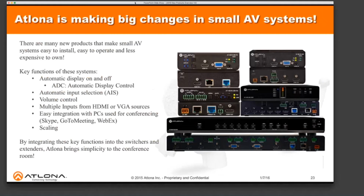The next point there, automatic input selection. This is auto switching, now being called automatic input selection, or AIS, also now reflected in the product literature and on the website. Volume control on all of these products, allowing the presenter to control volume. Multiple inputs, as we've seen, via HDMI and VGA sources. In the future, with some new products coming out, like a future version of HDVS called the HDVS 300, we'll see the ability to integrate with PCs for things like video conferencing via Skype, GoToMeeting, and WebEx. And of course, scaling on some of our CLSO models, HDVS, and SC500 products. So by integrating these key functions into the switchers and extenders, Atlona brings simplicity to the conference room or the huddle space in the classroom.